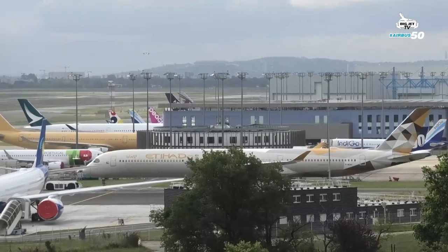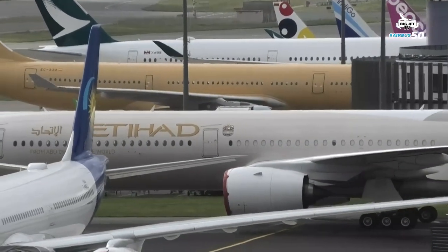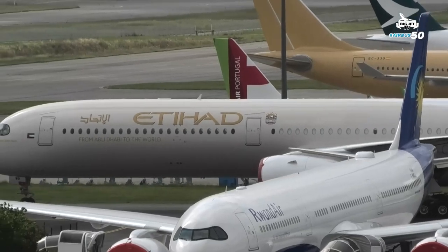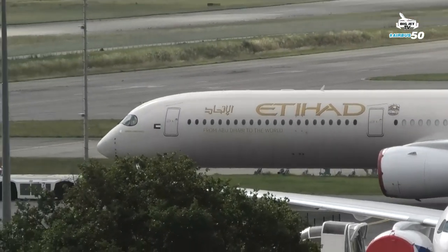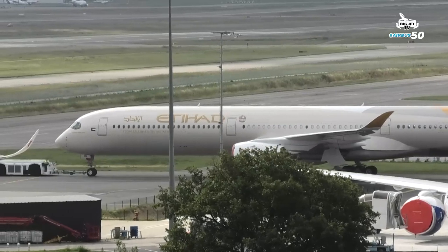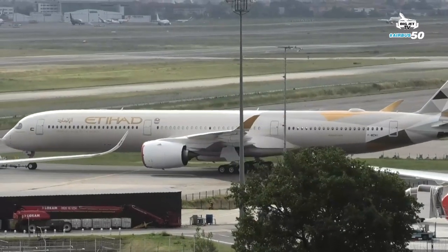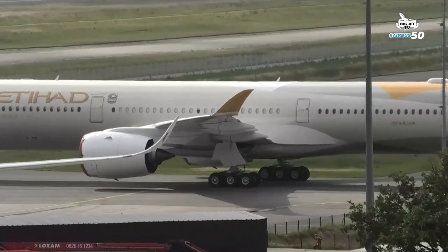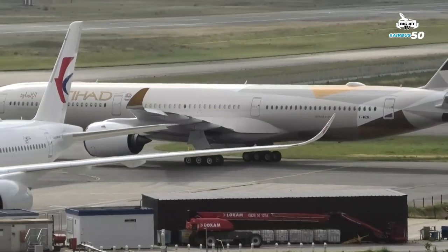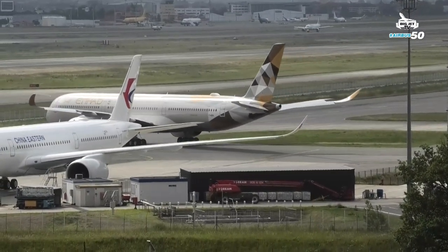That's a big old 350-1000 right there. She's a long old girl. It's good that the 1000 variant of the 350 uses the tri-undercarriage, unlike the Dreamliner. It's retaining the four pots.